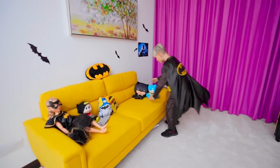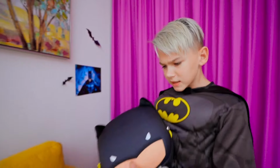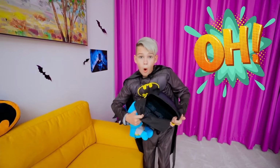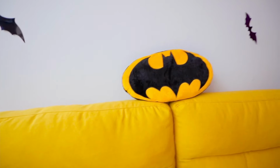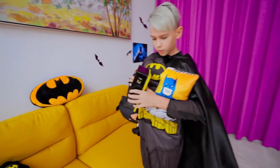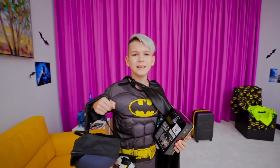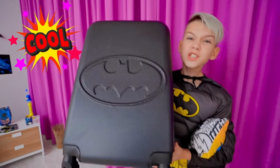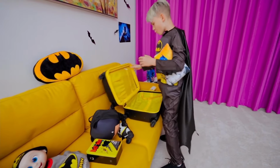Go, go, go! Wow! Everything I need is here! Batman toy! Another Batman toy! Wait! This is backpack! Wow! Let's put this toy here. Yes! Batman box. Pillow. So many things. I need something to put this in. Exactly what I need. A huge suitcase. A Batman suitcase. So big.